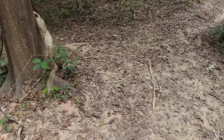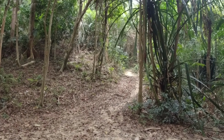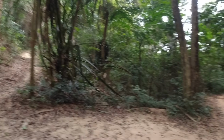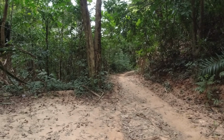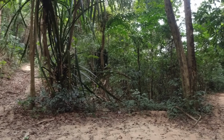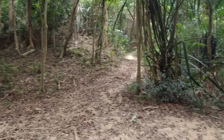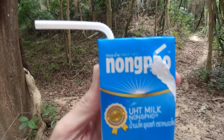So this is where I drove to yesterday. You can see trail going up the hill there, deep into the jungle it looks like, and then this one probably going down to a beach. There was that mention of Ao Quang Peeb, only 300 meters, so it can't be that far. But before the trek commences, it is time for a drink. A box of milk.